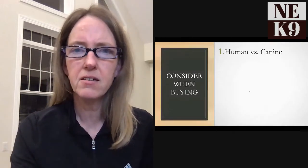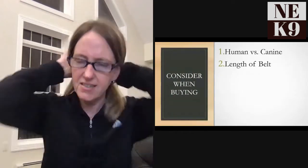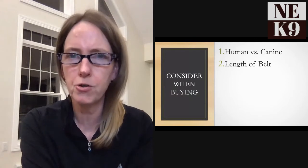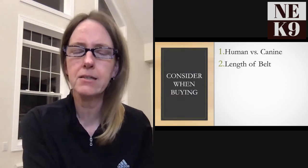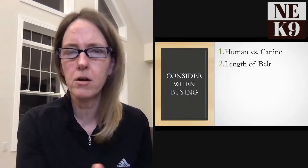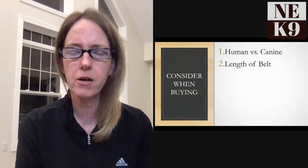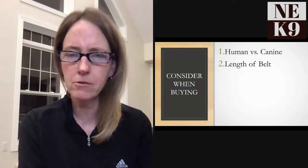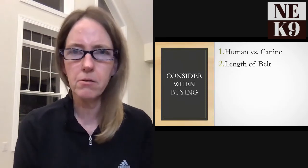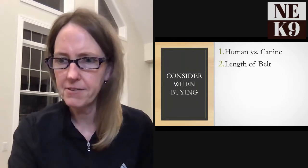The other thing to consider, and I already mentioned this, is the length of the belt. Most of the time when I see people putting their dogs on a human treadmill, it's just too short. Now, if you have a real little dog, that's different. But for a medium to large or extra large dog, the belt of a human treadmill is typically not going to be long enough. So if you're looking at purchasing a canine treadmill and they have different lengths, unless you have little dogs and plan on always having little dogs, I would get the largest size treadmill that you could afford. The more length, the better, definitely.